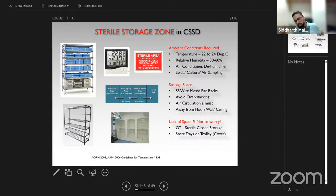Now, I understand in smaller hospitals, it is very tough to have a demarcated separate sterile storage area. So what can be done is, once the products are taken out of your autoclave, you can always go and store them inside your operation theater itself. That's a very good area. That's a sterile area. It is handled properly. You are ensuring to keep it clean. So you can always put items in proper racks over here and you can store them.